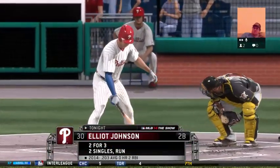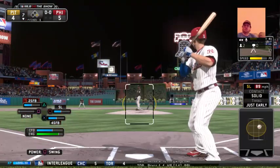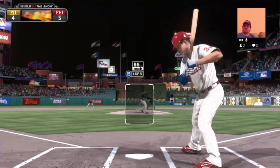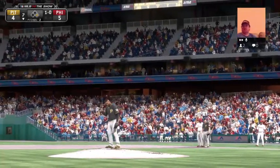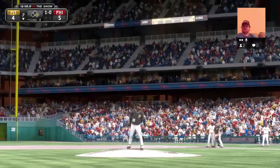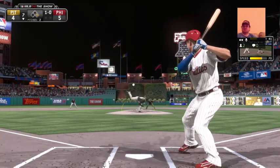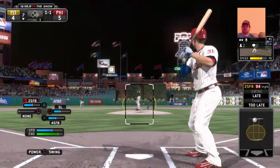Elliot Johnson will get another shot now. Fastball too high to start him out here, 1-0. Fastball got him to swing through it. It's 1-1. Just overmatched him.